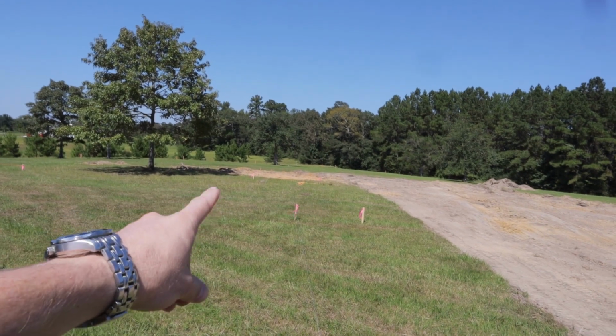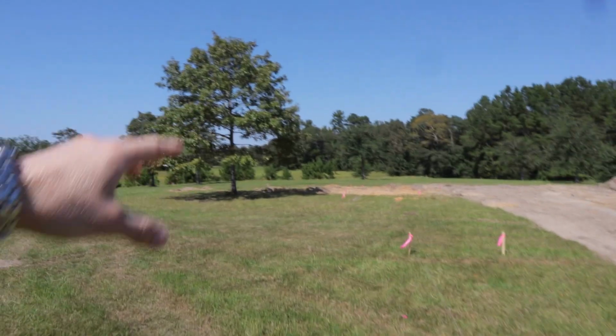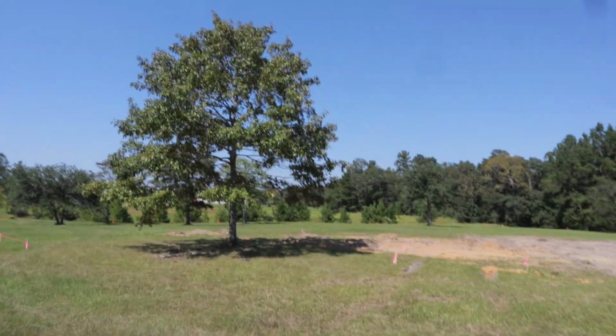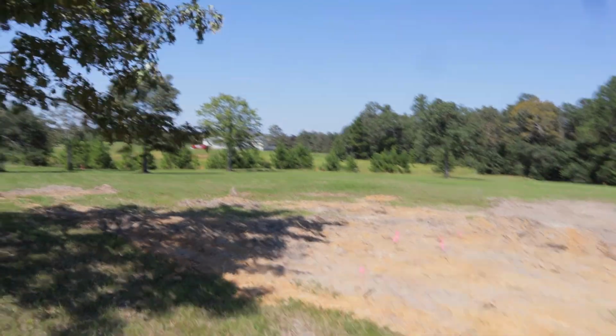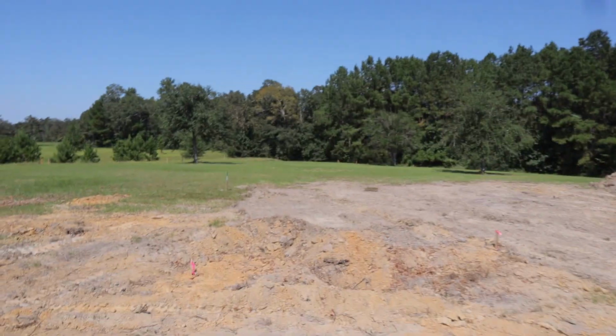The front door is going to be over this way. It looks like we're going to have to take this tree out, this oak. It's a little red oak. It's unfortunate. I really liked all the trees on this property, but in order for the house to sit where it makes the most sense, we're going to have to take this little guy down. So we'll get to that soon. But for right now, this is where we're at.